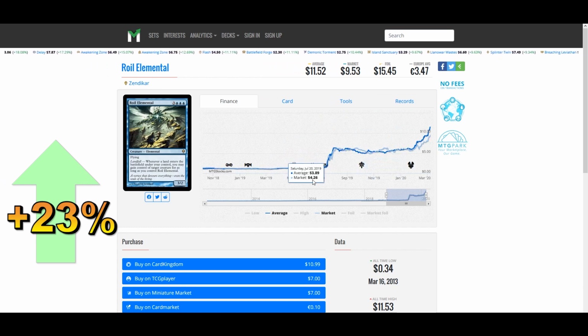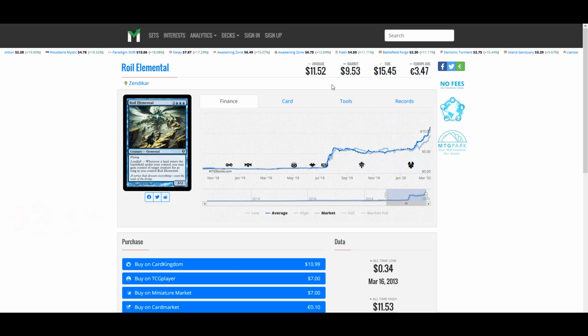So the card really started getting attention back in July of last year, and it's been on sort of a slow and steady increase since then. So it's the good old supply and demand at work here, right? Only printing is Zendikar. Zendikar was a long time ago. Supplies are definitely dwindling. As long as people demand this card and keep demanding it, price is going to keep increasing.